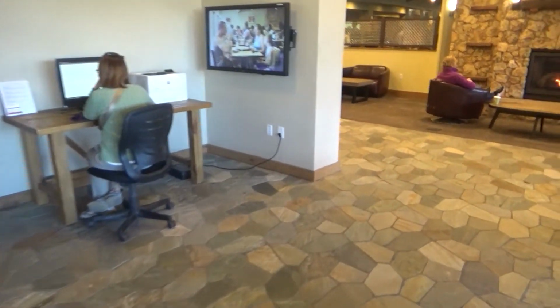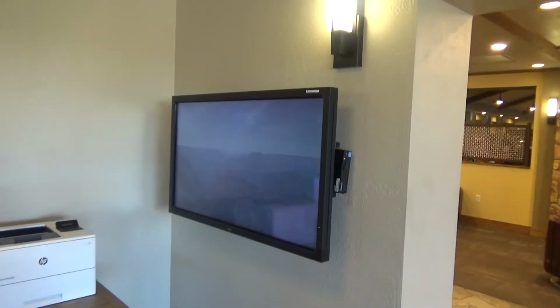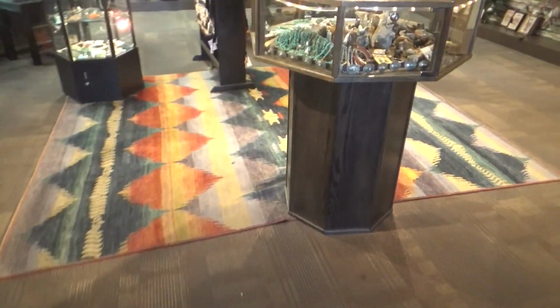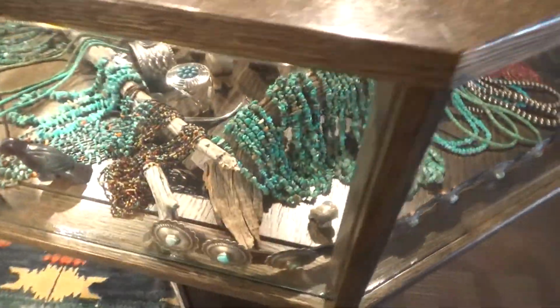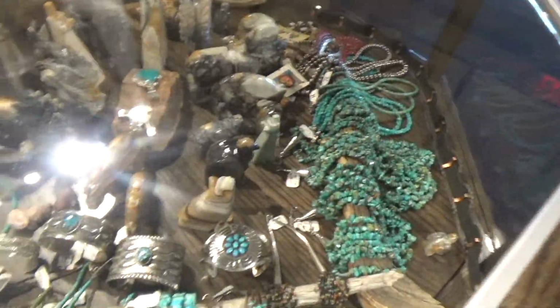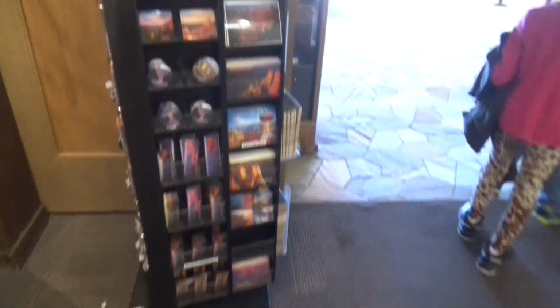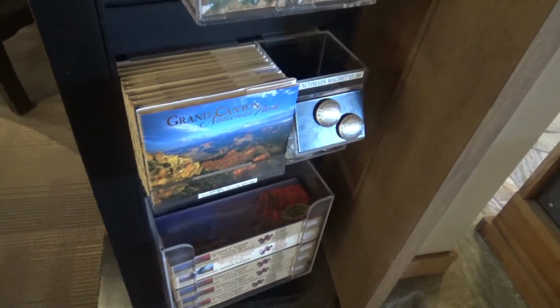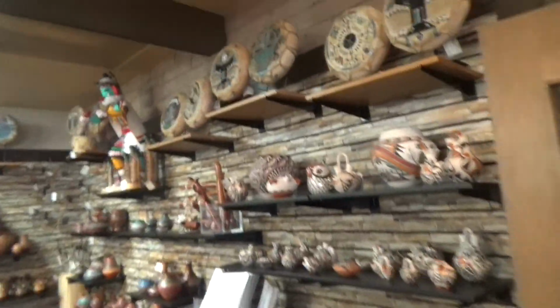And over there is your business center, where that lady is sitting, along with a TV. And in here, you've got your gift shop, where you can get some souvenirs and stuff. Here you've got some jewelry, necklaces, and bracelets and whatnot. You've got some magnets over here and postcards of the Grand Canyon. Some books on the shelf, and some pottery over here. Looks really nice.